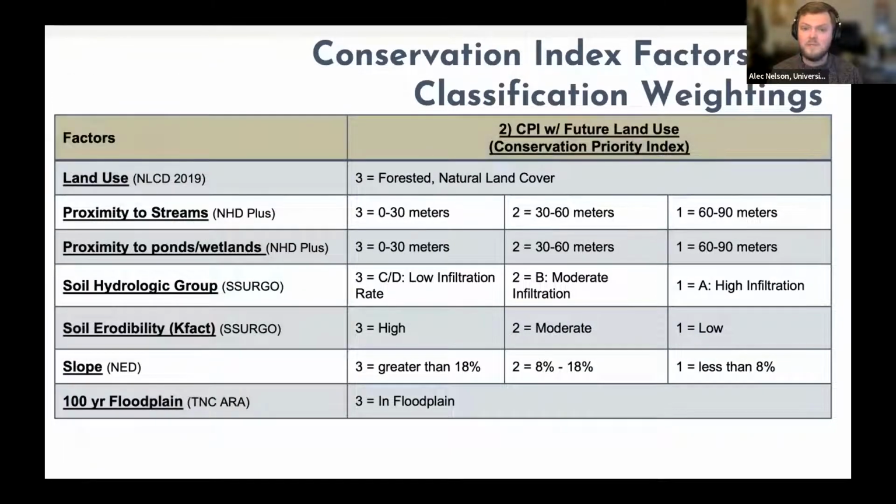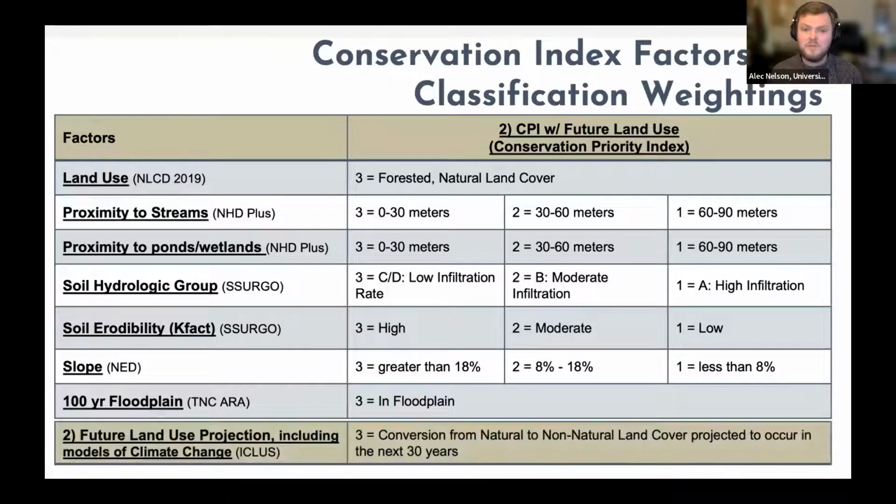Once we had that, we wanted to develop an additional analysis that took a look at future land use and climate change. And so to do this, we added on an additional factor using an EPA data set that projects future land use change and incorporates the expected effects of climate change in that model. And so we looked at areas where there was projected conversion from a natural land use to a non-natural land use or land cover within the next 30 years, and incorporated that into the same weighted sum analysis. We then rescaled the index to match the same index as the baseline, and then performed the same priority group summary.